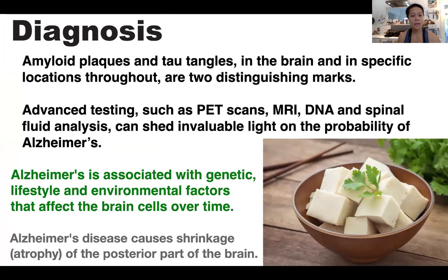Well, a lot of times it is advanced testing such as a PET scan on your brain, an MRI, even taking samples of your DNA and spinal fluid to analyze. And doctors can see, if they have these images in front of them, these plaques called amyloid plaques or tau tangles in your brain that appear in specific locations throughout. These two are very distinct places and marks in your brain that tell your doctor that this is a sign of Alzheimer's. It is associated with genetics too.